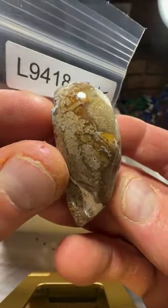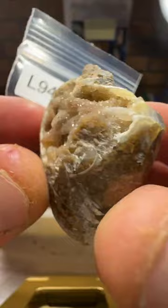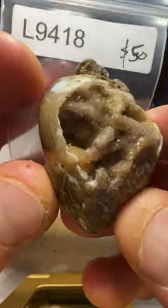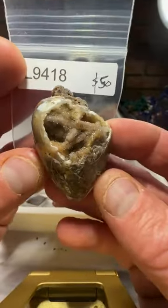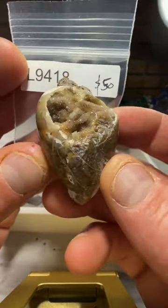Look at that shell. Look at that shell. And it's got quartz crystals. Yay! So that one is $50. We'll do that one $40. That's fine. $40 even.